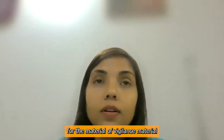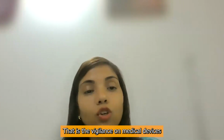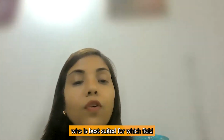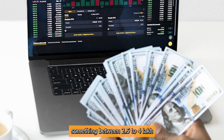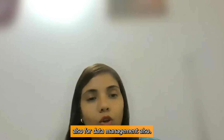So biotechnology graduates are also best suited for material vigilance. That is the vigilance on medical devices. For biotechnology graduates specifically. Yeah. So this is the educational qualification wise, who is best suited for which field. Now fourth is, what is the salary range? See, salary range could be something between 2.5 to 4 lakh for both of these fields. Both. For pharmacovigilance also, for data management also.